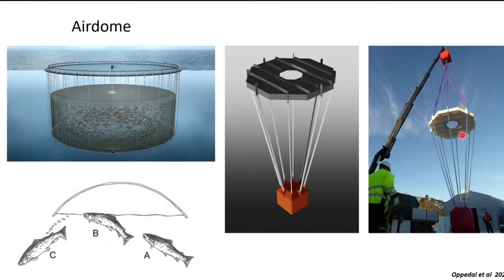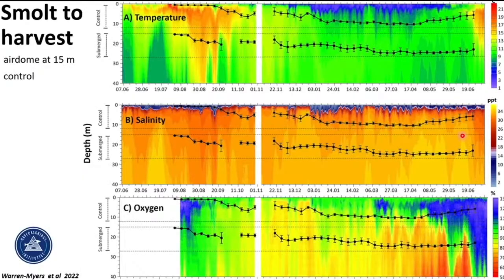And this is for, of course, research purposes. And we sunk this down to 15 meters depth and kept the fish down there. And it went fine. So it can go well. But beware. What is the environment down there compared to up there? So this is done in a fjord, and we see that the surface fish were swimming on the top line here, and the submerged fish had to swim down here where the bottom line is.